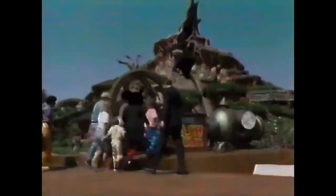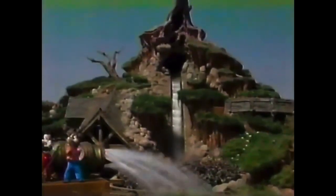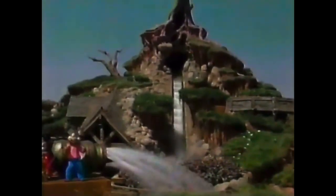More than 100 audio animatronic figures, the largest cast of characters ever assembled in a Disneyland adventure, make their home within Splash Mountain's maze of tunnels, caves, and waterways. On July 17, 1989, Chairman and Chief Executive Officer of the Walt Disney Company, Michael Eisner, joined Mickey Mouse and Br'er Rabbit in dedicating the mountain. Together, they pulled the lever, releasing 500,000 gallons of water, completing 6 years of Imagineering and hard work.